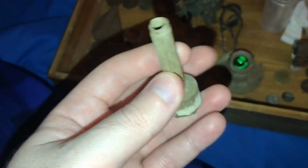Bullets. A good piece of brass right there. That is brass, but I have no idea. It could be off of an old sprinkler or something.